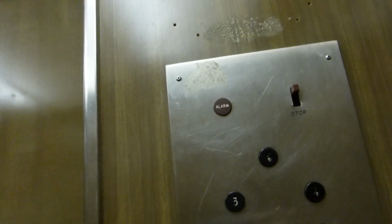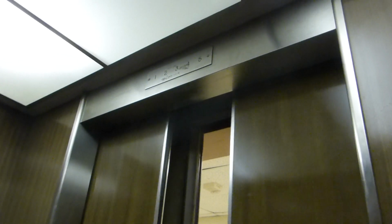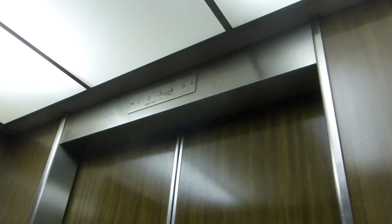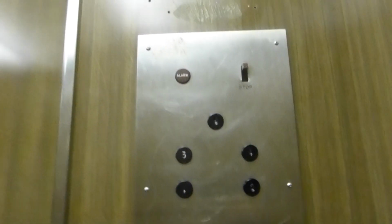And we're stopping at one. What floor? Yes, five, please. I'm an elevator photographer, if you're wondering. Have a good one. Okay, thank you. Two.